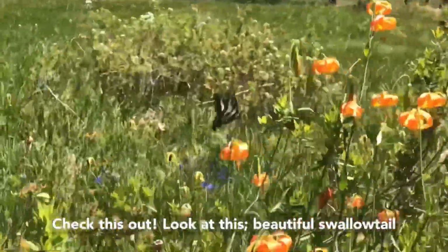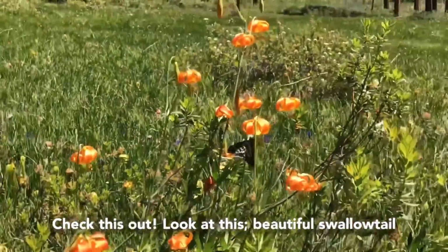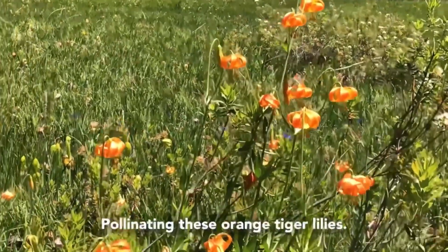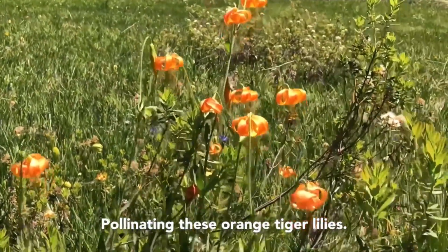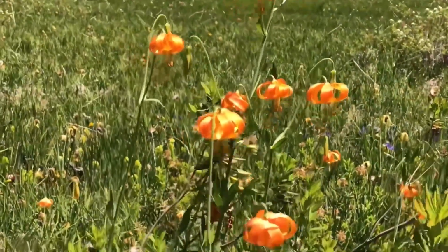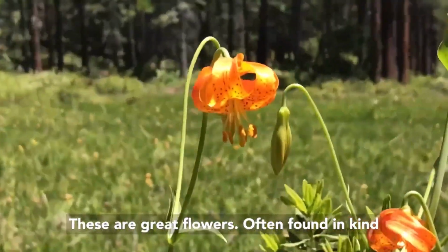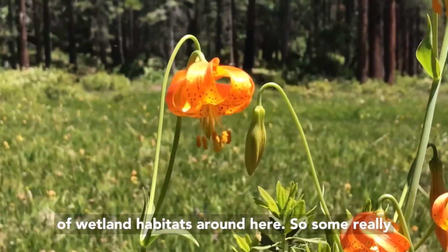Okay, check this out. Look at this beautiful swallowtail pollinating these orange tiger lilies. These are great flowers, often found in wetland habitats around here.